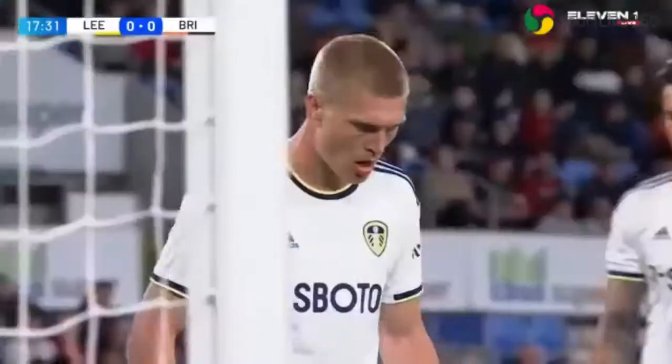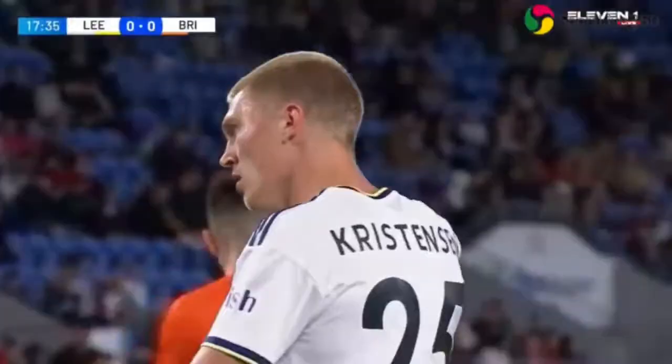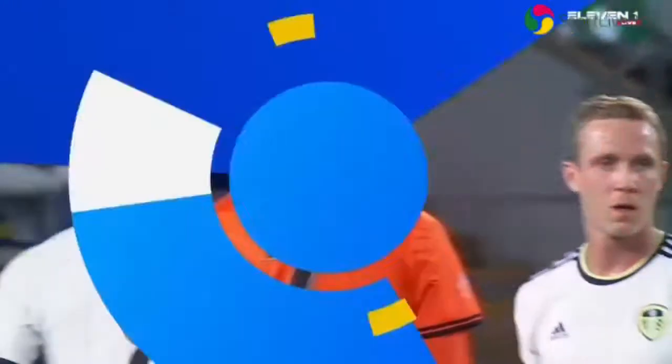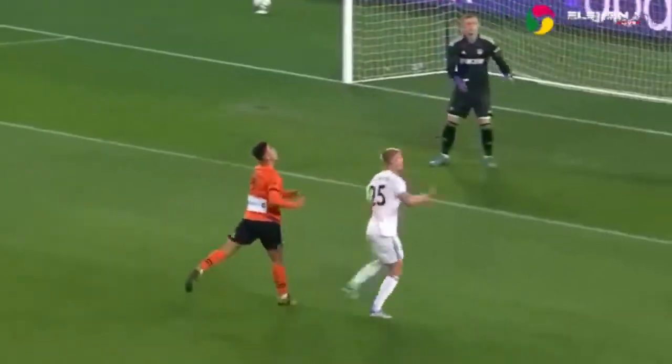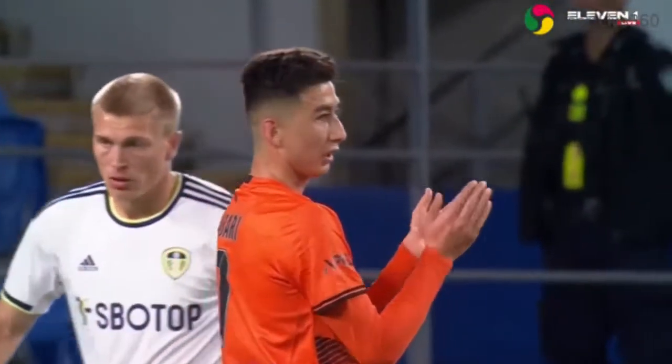Yeah, that's much better from Brisbane Roar, right from the back all the way up to the attacking third there. Lots of good build-up play, and that will give them confidence. We talked in the build-up to this game about how they've not played any friendlies. A nice little touch from Knowles, Hoare putting the ball across. Just Akbari couldn't get there, and well defended by Christensen.